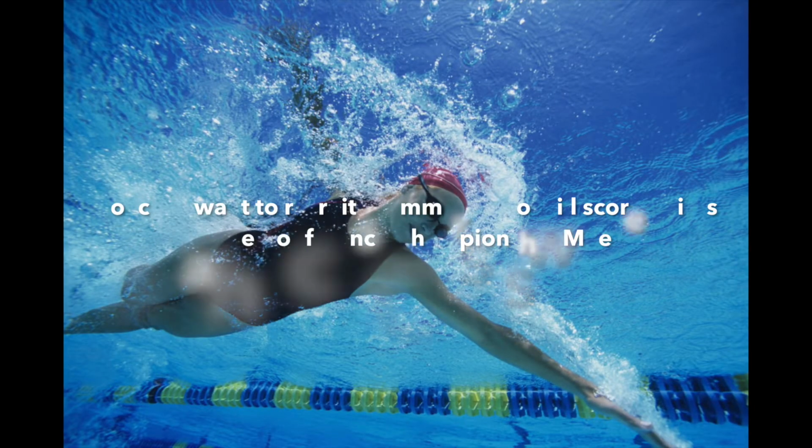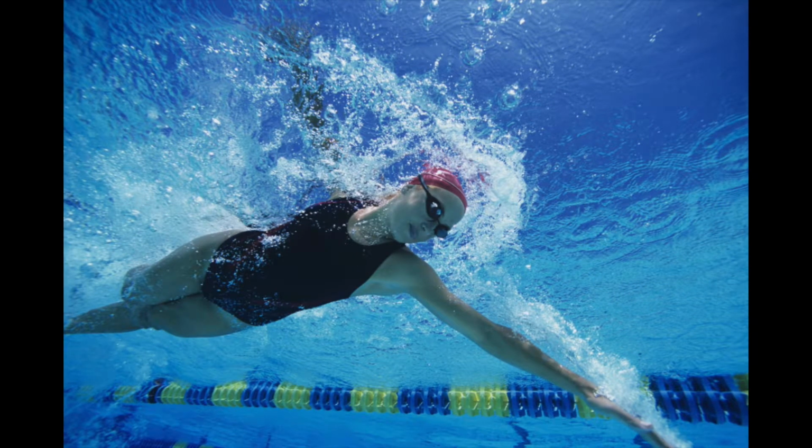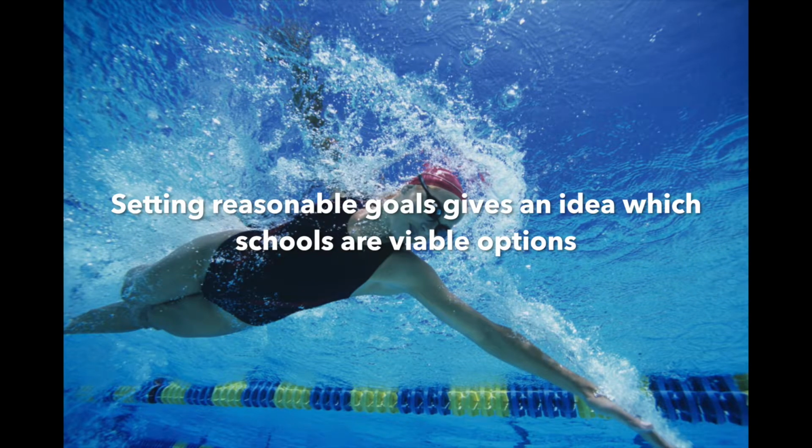Most coaches try to recruit swimmers who will score points in the conference championship meets. After your swimmer sets some reasonable goals regarding times, he needs to see which conferences he fits in by looking up the times achieved in the previous year's championships. By setting reasonable goals, you'll have a better idea time-wise of which schools are viable.